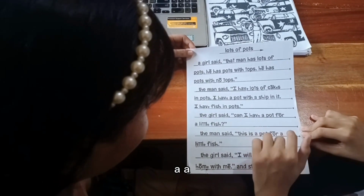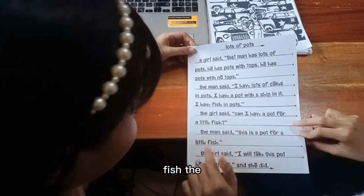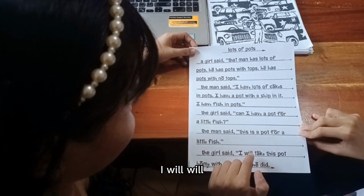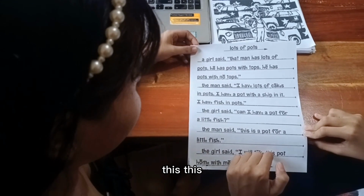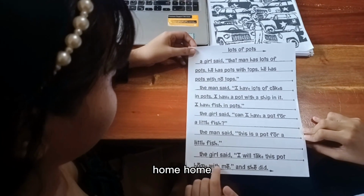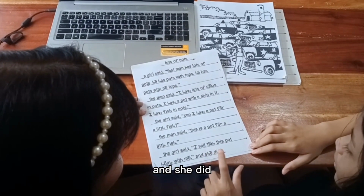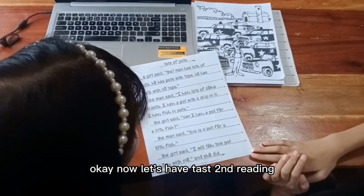for a little fish. The girl said, I will take this pot home with me. And she did.